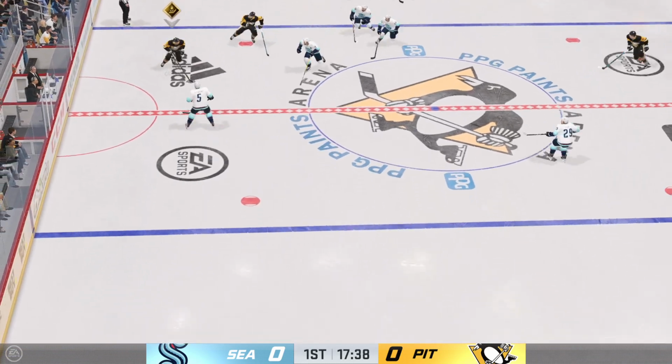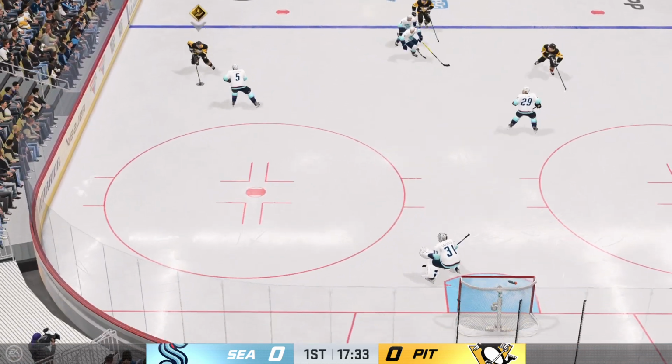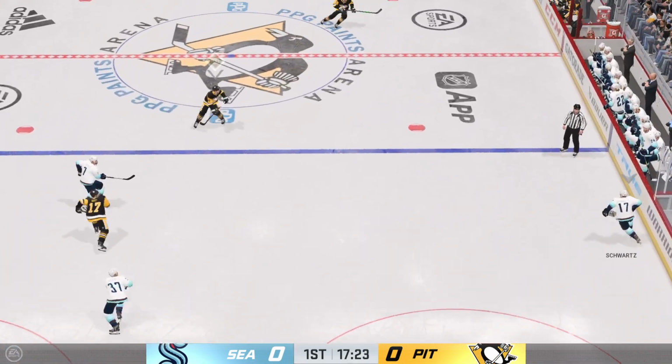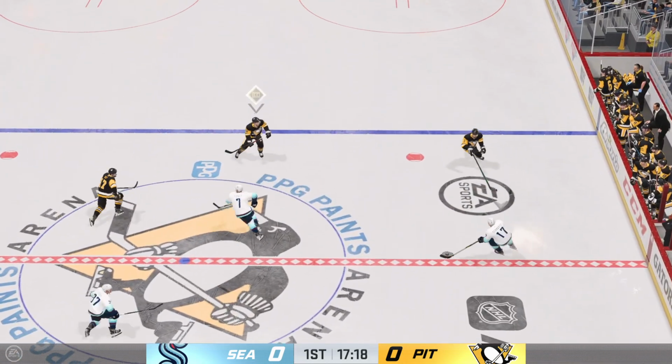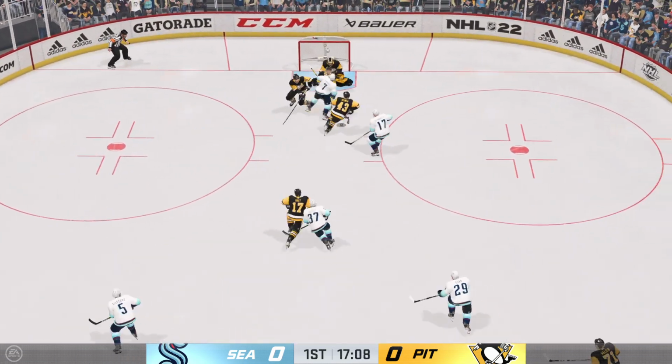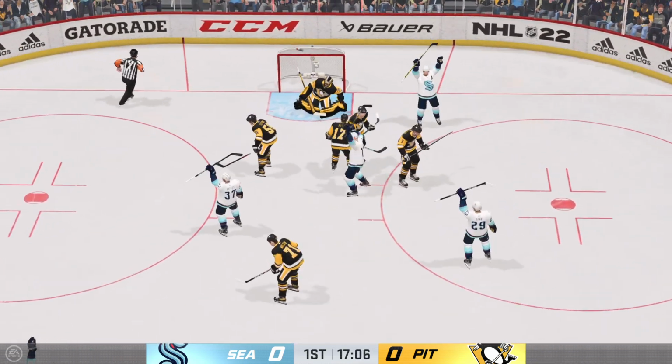Puck picked up by Crosby. Up along the wall on the right side and into the attacking area. Seattle's got the puck. Gaining momentum along the wing. Puck grabbed by Eberle. He scores!